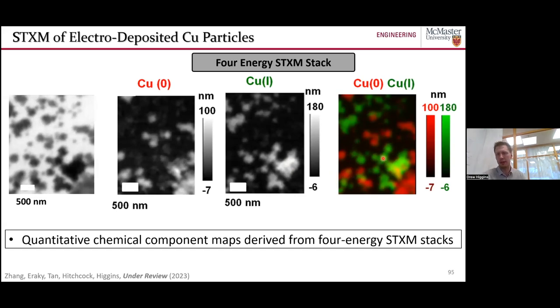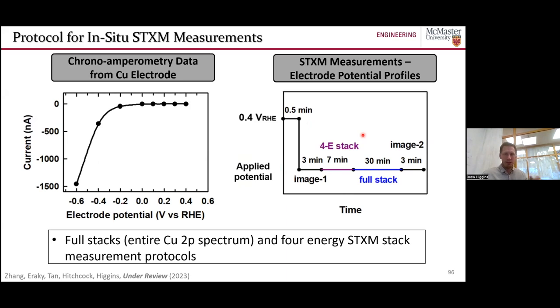You can see here, the green regions are copper 1+ oxide and the red regions are metallic copper. But then we wanted to figure out how that changed as a function of electrode potential. So we applied increasingly more negative electrode potentials to figure out how these copper particles change oxidation state and structure. Shown on the right is the measurement protocol we used, where first we'd condition our catalyst at 0.4 volts versus the RHE. We'd hold it there for 30 seconds or so just to make sure that the starting state of our catalyst material was the same before every measurement.